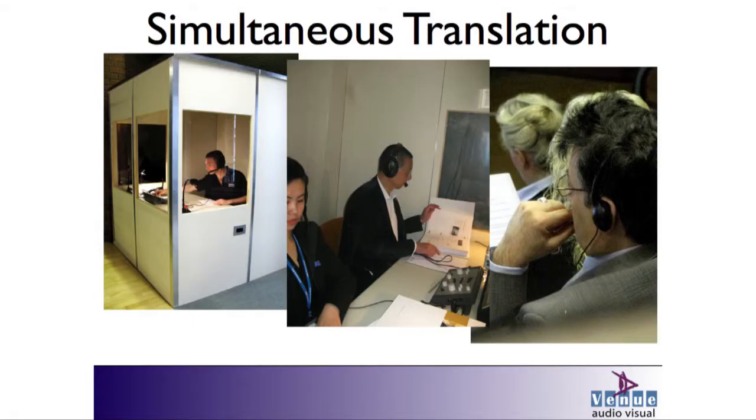And a few photos there of a booth. I think that's at St John's, actually, with a couple of translators in there. So that's simultaneous translation, and that's, again, something we're doing a lot more of, and the feedback we're getting is really, really good.